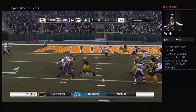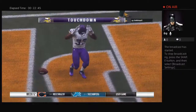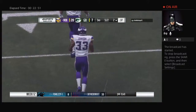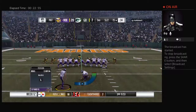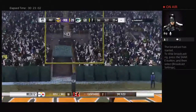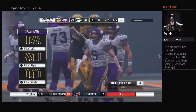Following the penalty, it's Johnson. And he'll get into the end zone. Touchdown, Minnesota. Kerryon Johnson, his 4th touchdown on the year. And the Vikings capitalize on the short field as they take it in for 6. Extra point splits the uprights, and it's now 21-7.